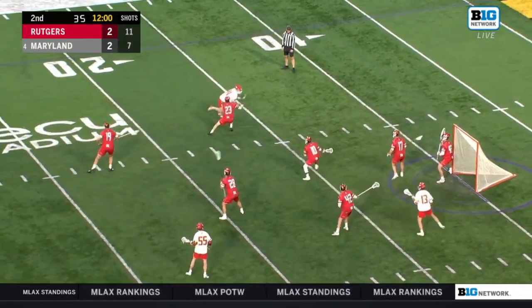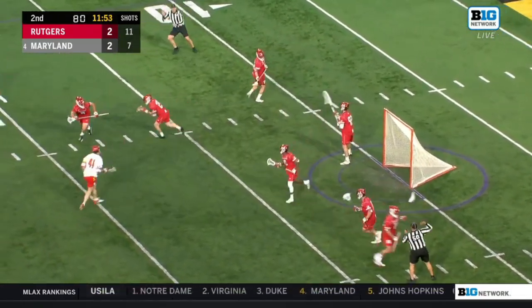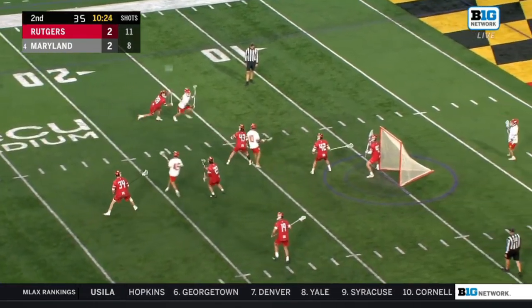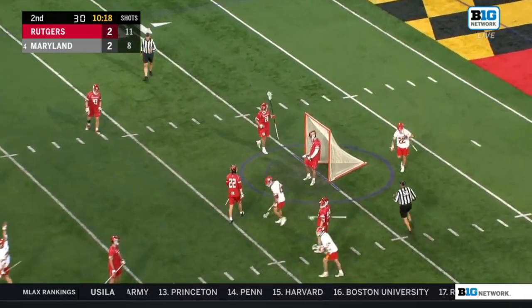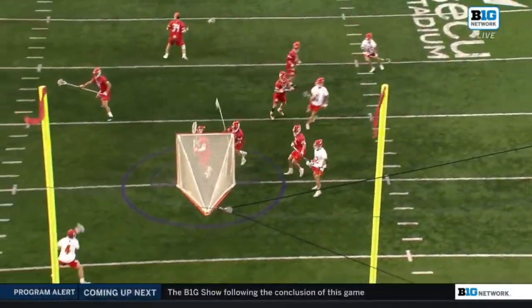In his zone against Hopkins a couple weeks ago. That is very unlike Rutgers, and you can see this aggressive man-to-man defense being employed by the Scarlet Knights. Stoller point. Let's spin it around, bang it around a little bit, give our defense a breather. Chorus gets a step, runs out of angle. Feet. Maryland is back in the lead. Let's take a little replay.